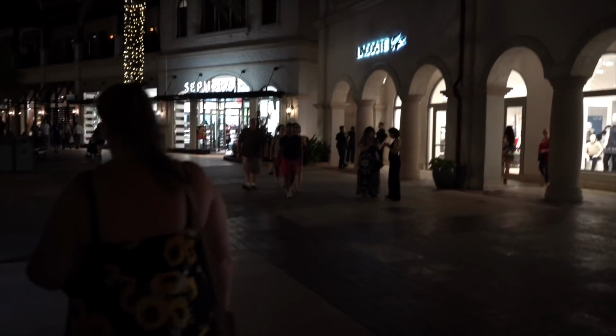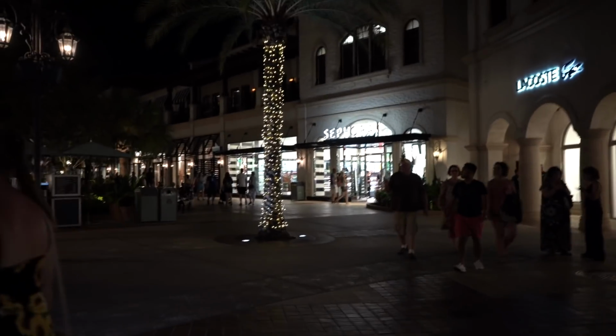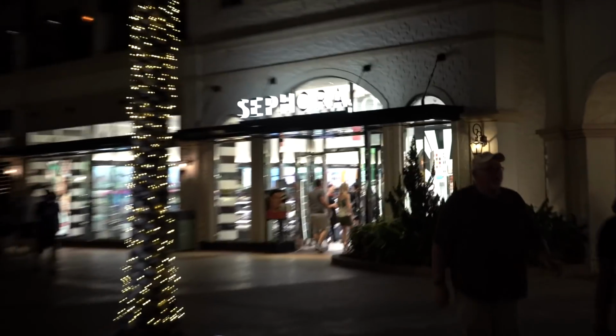So we've made it to Disney Springs. Looks quite nice at night time. Quite surprised. Becca promises we're not doing too much shopping, even though there's Sephora over there, but I think she just wants MAC makeup. But we're just looking at the board to see where we need to go.